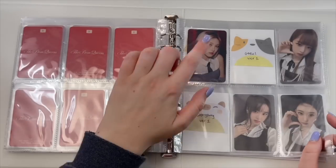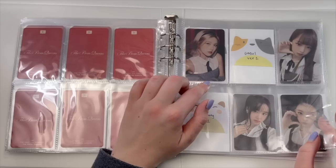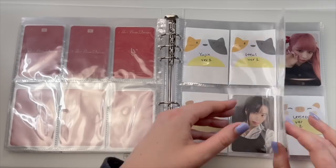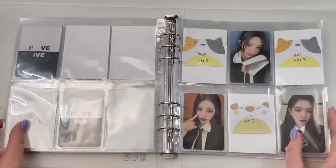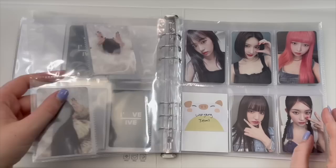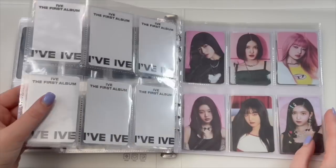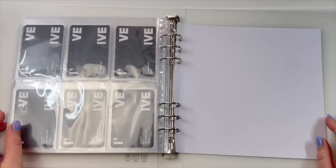And then this is called Photo Book, like the mini binder card. And then there's also a keyring photo card holder card. So that's what's going on this page. And then here we have IVE's most recent comeback. I've been making some progress on this, but it is not complete yet. And then especially these special version cards are giving me some problems. It feels like everybody pulled the same numbers for those, so that's sad. And then here we have some Starship Square POBs. And that is it for this binder.